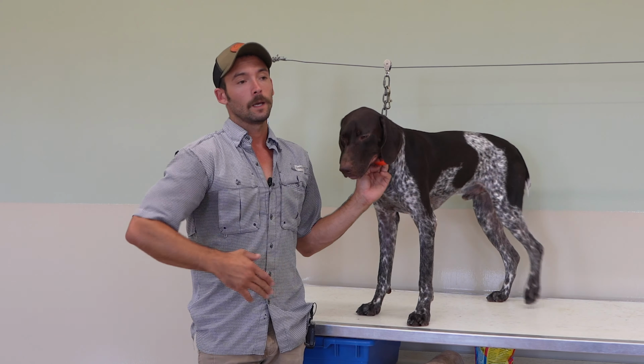Now, if you watched in our last video, we had a pretty good understanding of fetch, and we were moving through a couple different objects, trying to make sure that he was actually fetching when we ask, not just fetching because he wanted to. So it's something you'll have to differentiate before yourself with your dogs.